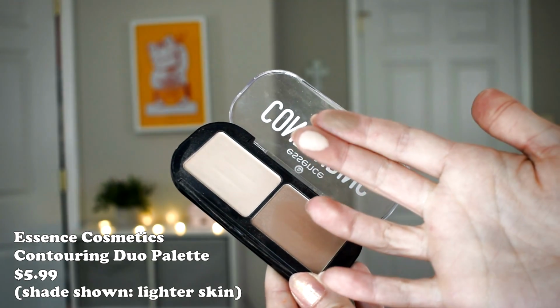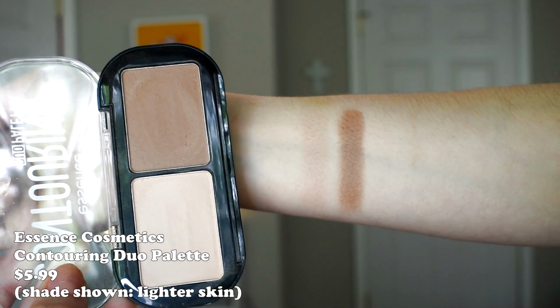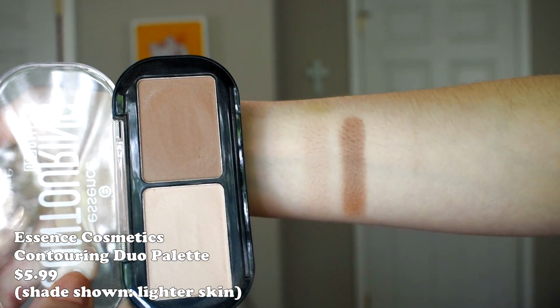You can mix these two together if you want just a little bit more pigment. It's so versatile. You can use it for a quick eyeshadow look, and again, it's just such a dream to work with. So if you're very, very fair and you struggle to find a good shade for yourself, I would definitely recommend this because this is one of the lightest bronzer shades I've ever found.